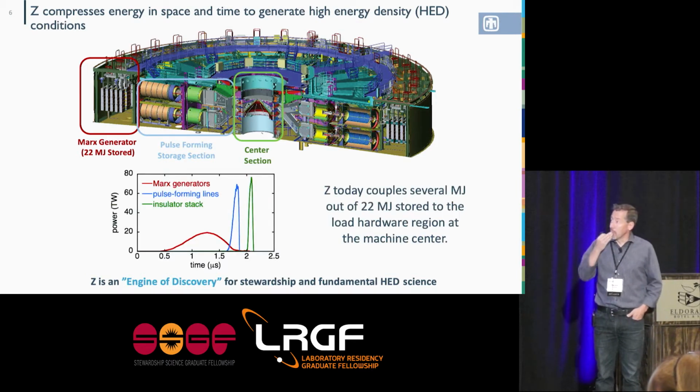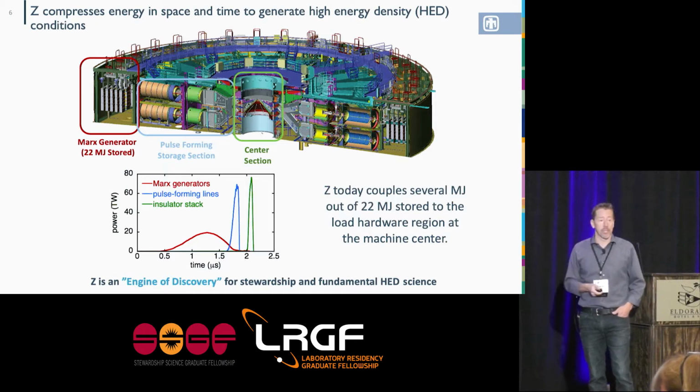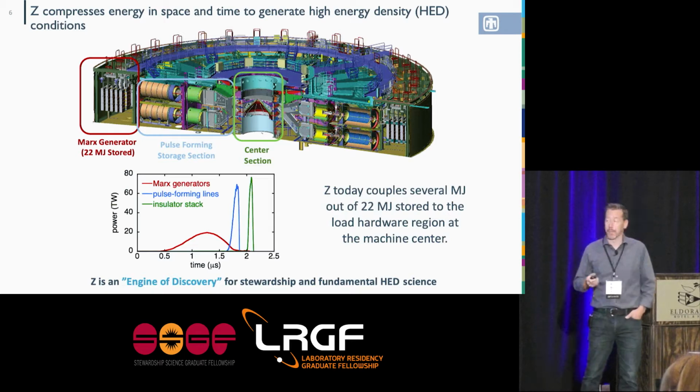And Z pulsed power is actually fairly efficient. Of these 22 megajoules of energy that we're storing in the capacitor banks, we deliver roughly 2 to 3 megajoules of energy to the load itself. So roughly 10-15% efficiency, which is actually quite good.